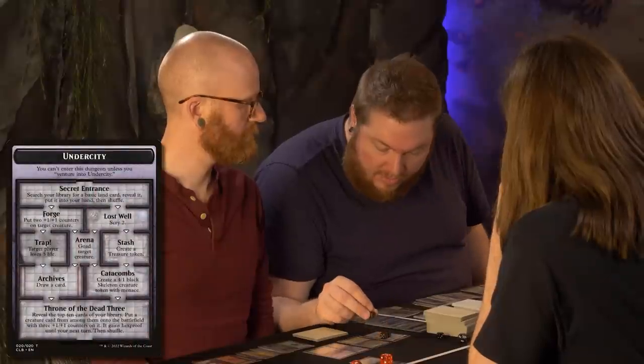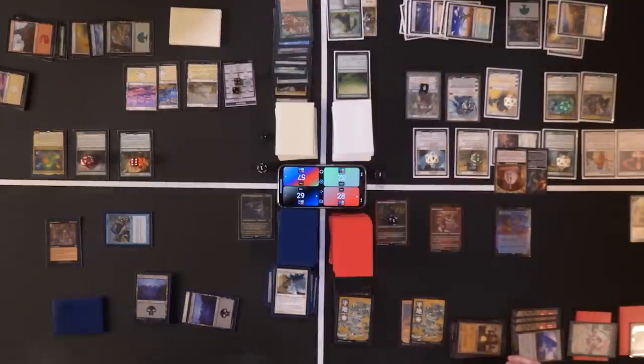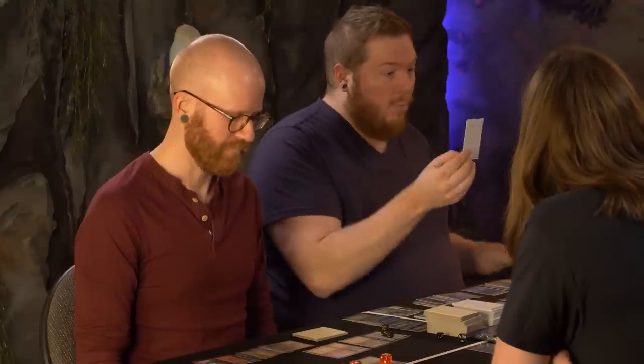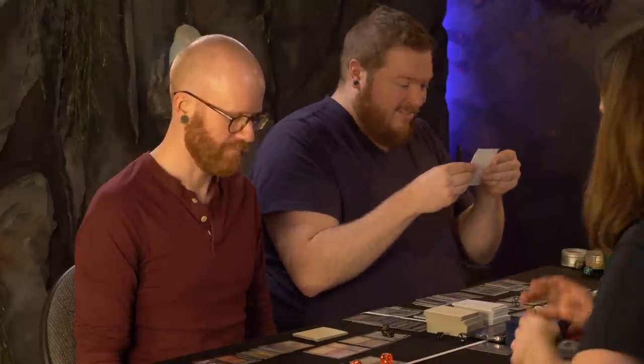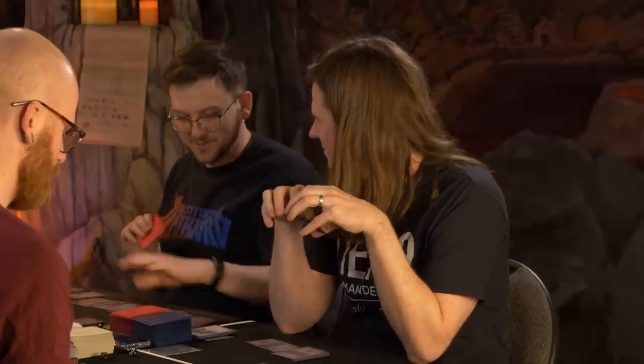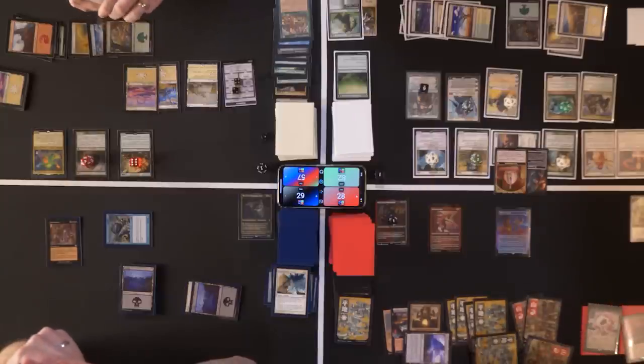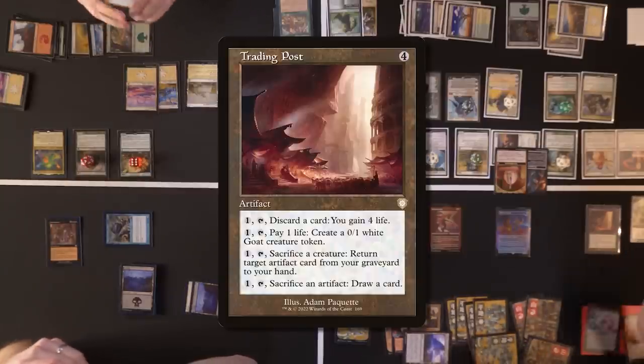I'm player four, so I can goad. Goaded. Sure. The middle one. Move to end step. Yep. Draw a card. More thighs. Upkeep. Draw. Oh, okay. 3/4. Trading post.